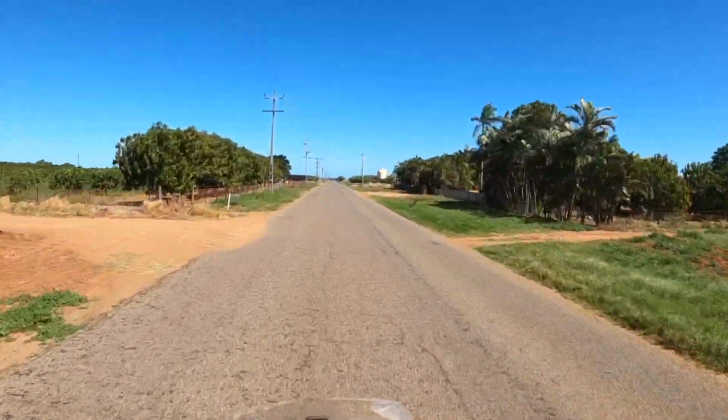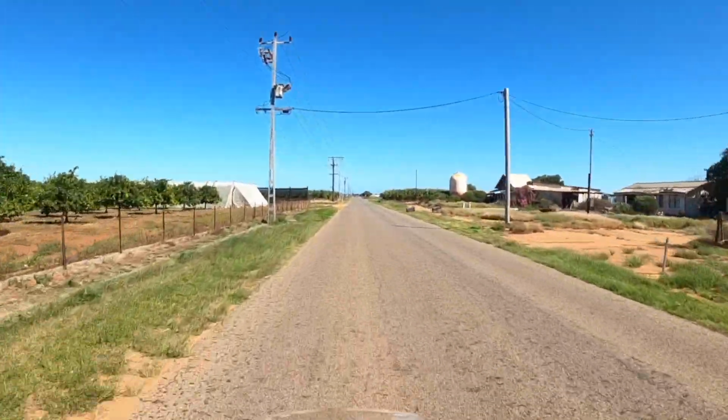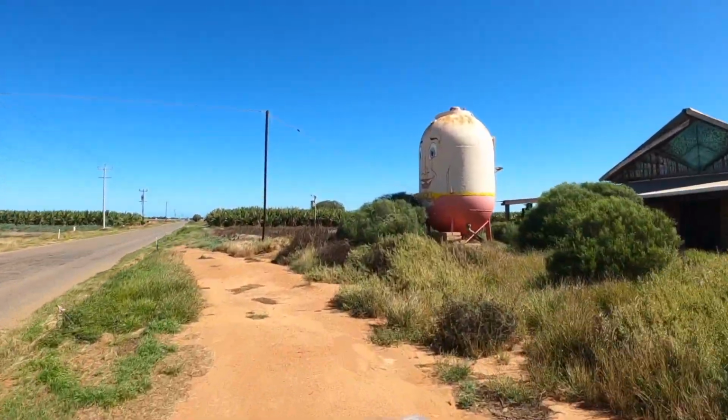Oh, here it is. Oh, it's just a dirty old silo painted as Humpty Dumpty. What? Oh, that's cool. But it's not. But it is. But it's not. No, well, Humpty Dumpty, eh?